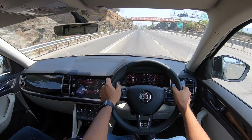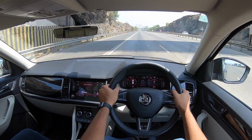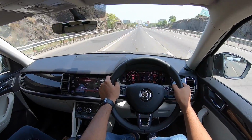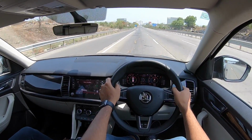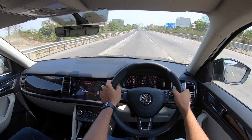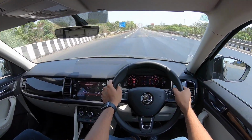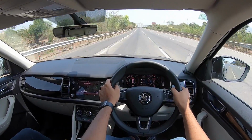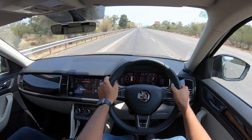Obviously, in Sport mode of the gearbox, it helps matters. And if you want to really take control of things, you can use the steering-mounted paddles and get the gear you want. And it just loves to rev. In fact, right now in manual mode, it will rev till 5000 RPM. Unfortunately though, there's no top end as such, and 0 to 100 kilometers per hour takes a decade. In fact, it doesn't really take a decade, but it takes almost 10.5 seconds, which is a lot of time for a car of this price and size, and of course this segment as well.